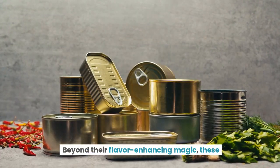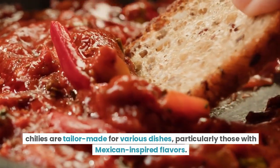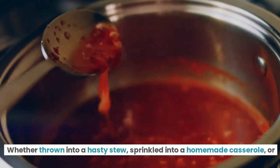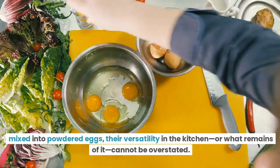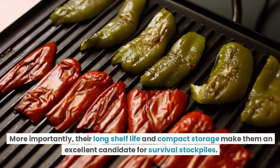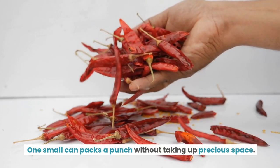Beyond their flavor-enhancing magic, these chilies are tailor-made for various dishes, particularly those with Mexican-inspired flavors. Whether thrown into a hasty stew, sprinkled into a homemade casserole, or mixed into powdered eggs, their versatility in the kitchen, or what remains of it, cannot be overstated. More importantly, their long shelf life and compact storage make them an excellent candidate for survival stockpiles. One small can packs a punch without taking up precious space.